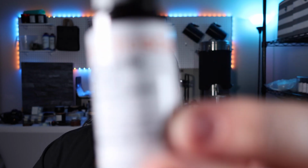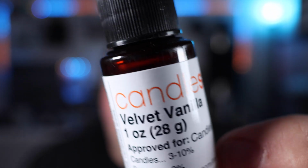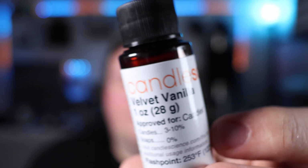Next up, finally a non-earthy one, Velvet Vanilla. I am really interested in this one. I love vanilla scents, but I have not really found a good decent one to have in my collection. I get a lot of people who do ask for just a plain vanilla.